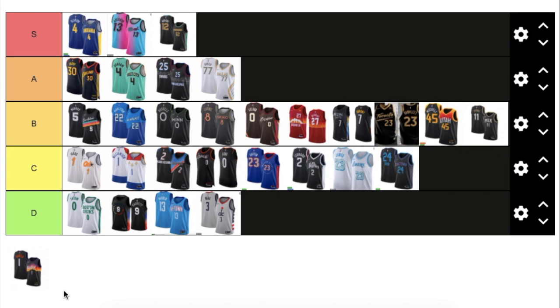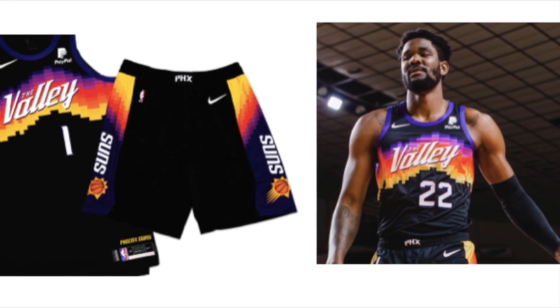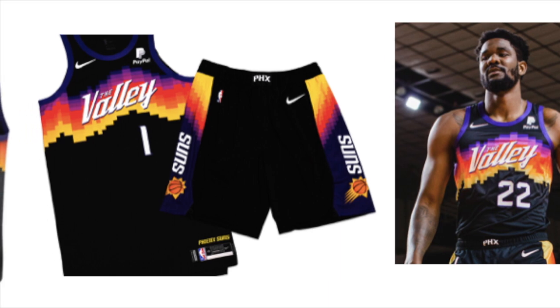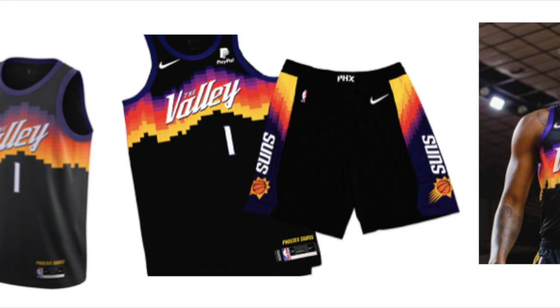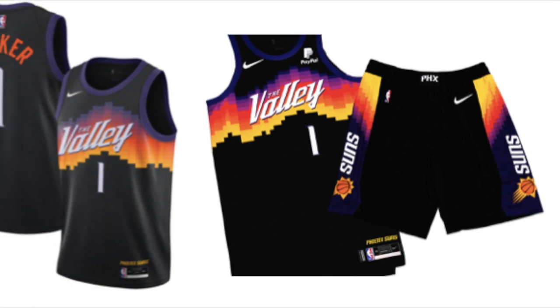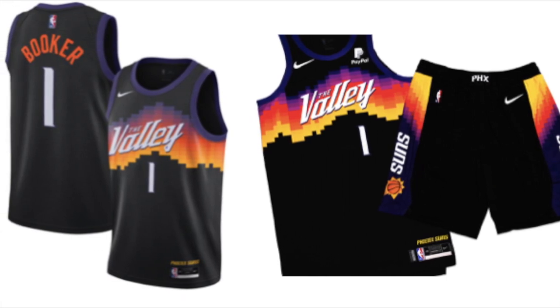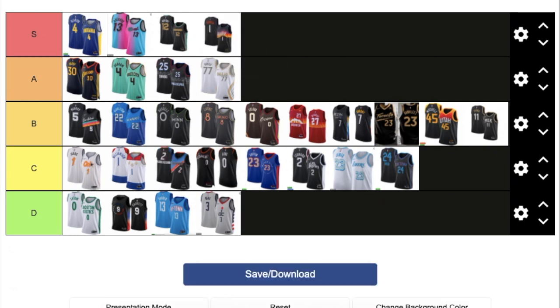Alright, and lastly we have the Phoenix Suns The Valley jersey. This jersey is super cool. A lot of people like it, and for good reason. I like how the valley sunset is pixelated. I think it adds a nice texture to the jersey. Obviously, it's a very vibrant and very Phoenix, Arizona-esque jersey. The only problem I have is that the valley thing doesn't go all the way around. I think that would be just extra cool. But overall, this jersey is definitely an S tier.